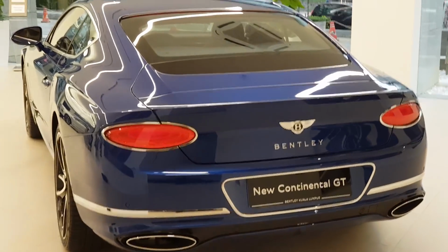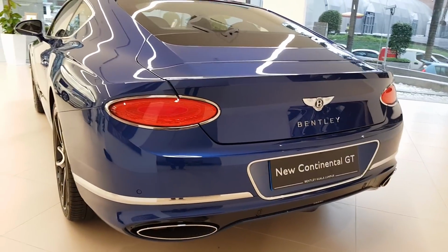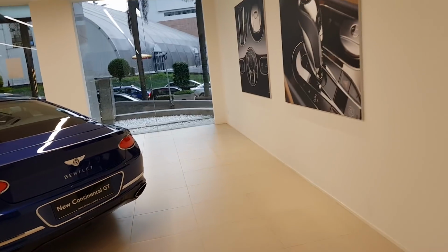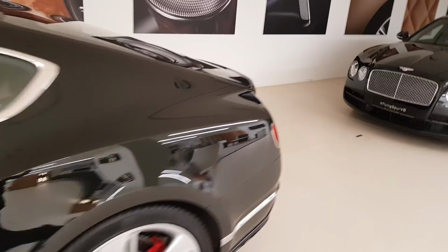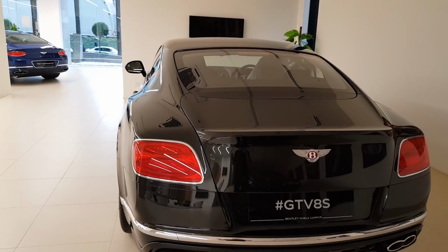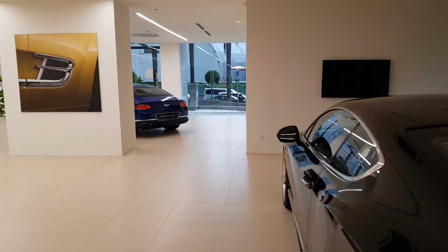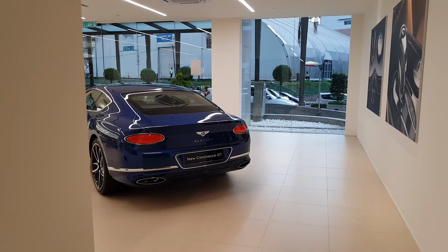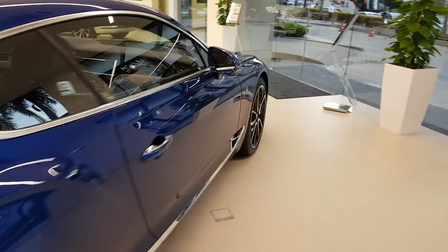Look at the tail lamps. So I'm gonna show you quickly. This is the new Continental GT. For those of you who are not familiar, this is the previous Continental GT. Look at the tail lamps. Look at the tail profile. Now this is obviously more squarish, and that one is a lot sleeker. I think it looks exceptionally beautiful. I mean, they know their stuff when it comes to design.